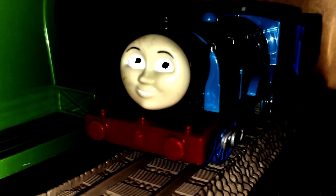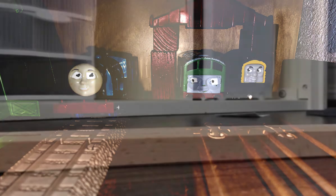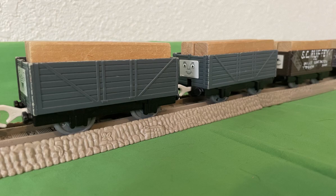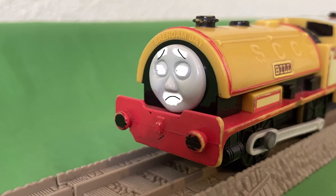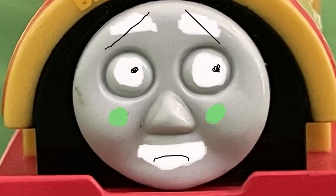Derek felt better than ever, and the three engines were chatting like old friends. The next morning, Bill and Ben were taking a stone train to the docks. They felt very bad about what they had done, and were planning on apologizing to Derek, but they didn't know how, and their troubles were only beginning, as Ben was starting to feel very tired and woozy.